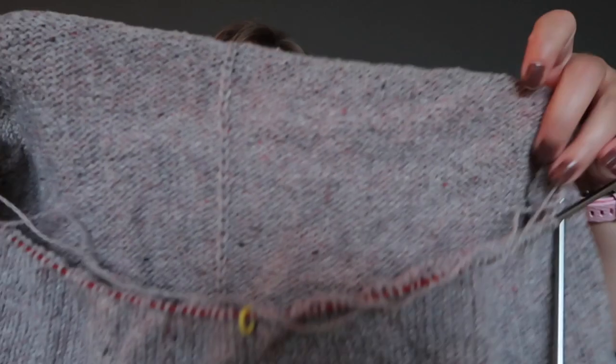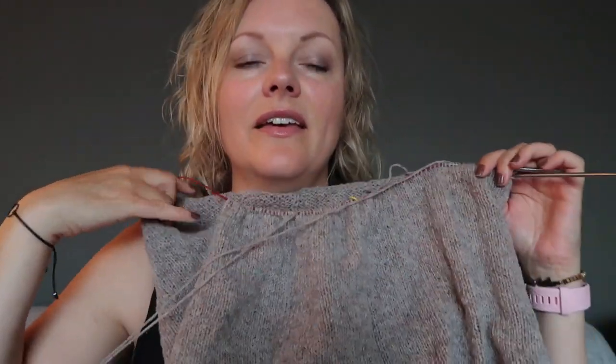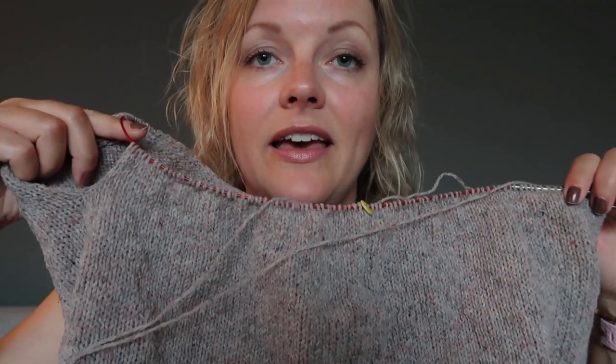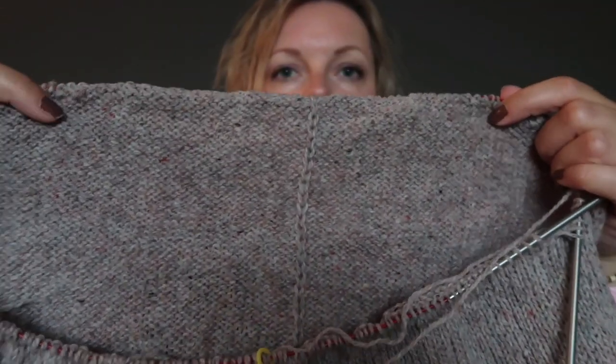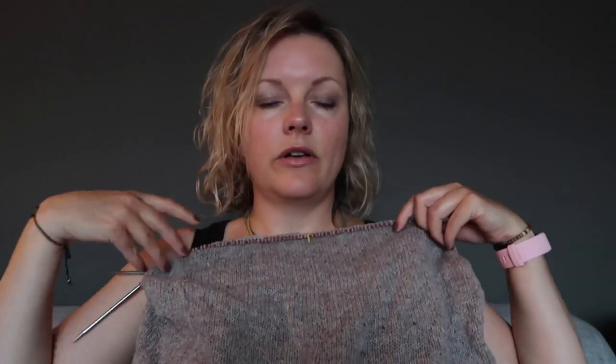And I'm past the stage where you separate for sleeves, and at the moment I have finished knitting the front part. Have I? No, I haven't. Okay, now I recall. After you separate for sleeves, you knit the front and the back separately.